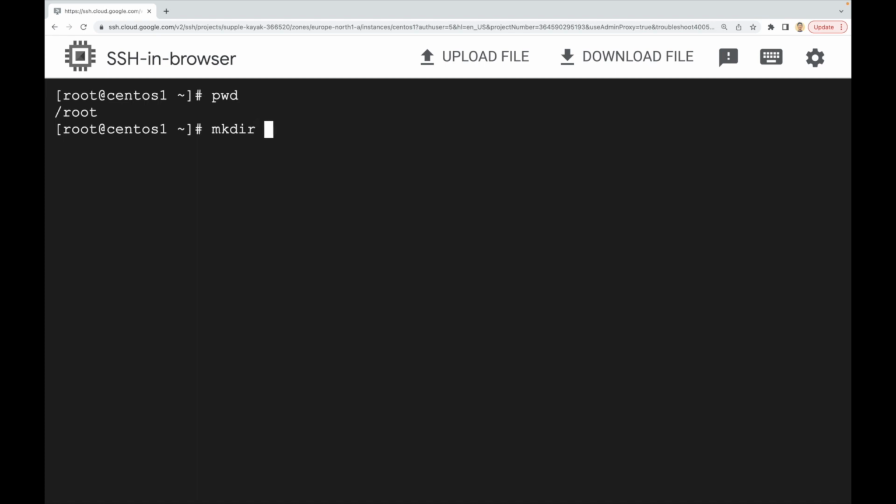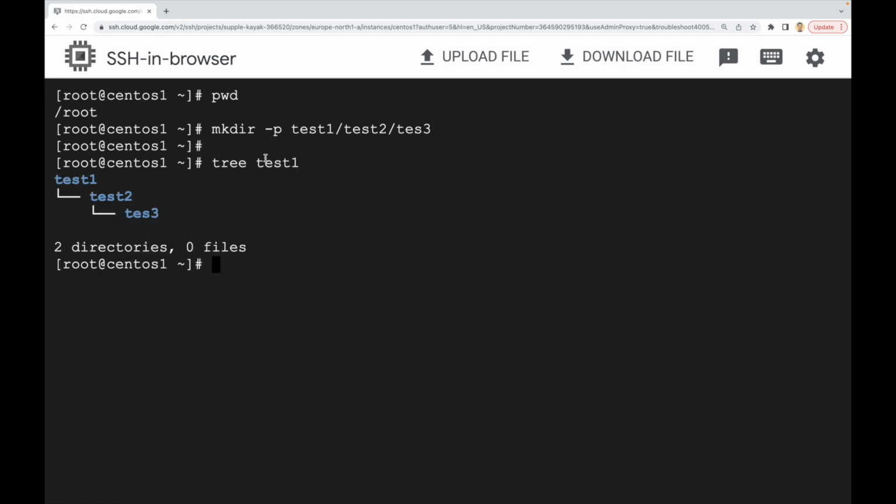I'm going to create a few directories here. Let's use the P option. And let's use test1, test2, and test3. Okay, it was just a typo, but it doesn't matter actually. Let's do tree, then test1. So we have test1, test2, and test3.